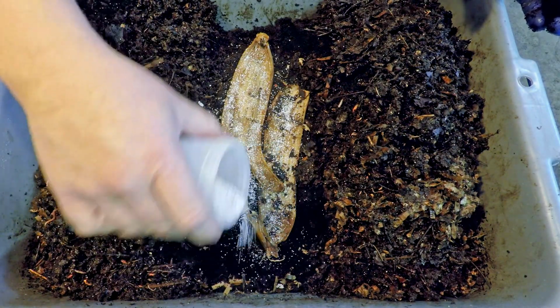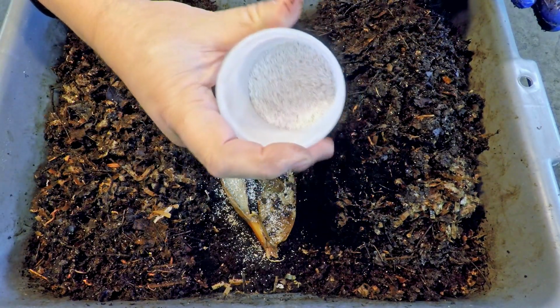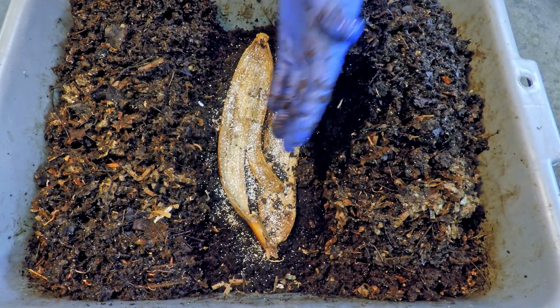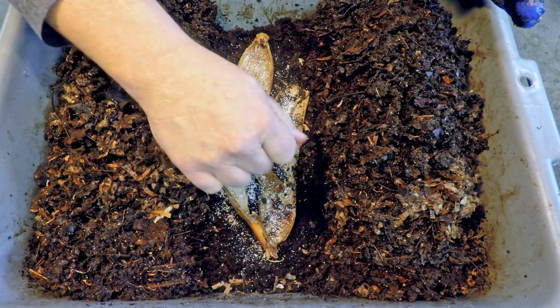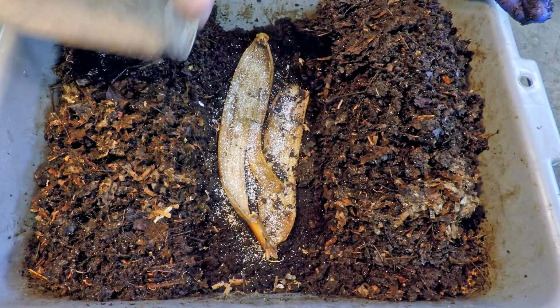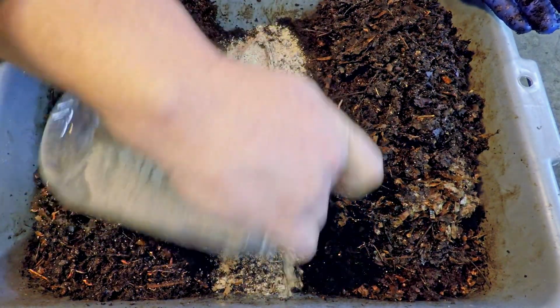And then another thing besides the bedding and the foods is a little bit of grit. The grit could be rock dust, it could be sand. In my case, it's pulverized eggshell, and it's just stuff to really help the worms break down the foods that you're feeding them.